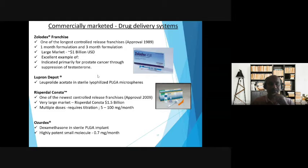And then Risperidone Consta, one of the newest controlled release franchise systems. It is said to be newest because people are struggling to make a generic of it, so there is a lot of research going on to make a generic. But the first was approved in 2009. Multiple doses require titration, so all those things. And then dexamethasone in the sterile PLGA implant.